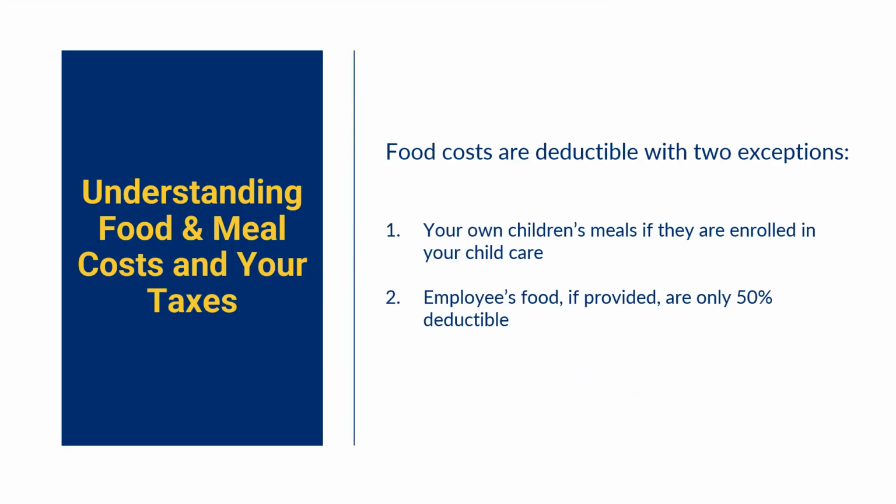Food costs are deductible for your childcare business with two exceptions. First, if your own children are enrolled in your childcare, meals for them are not deductible. Second, if you have employees whose food is provided, their costs are only 50% deductible.